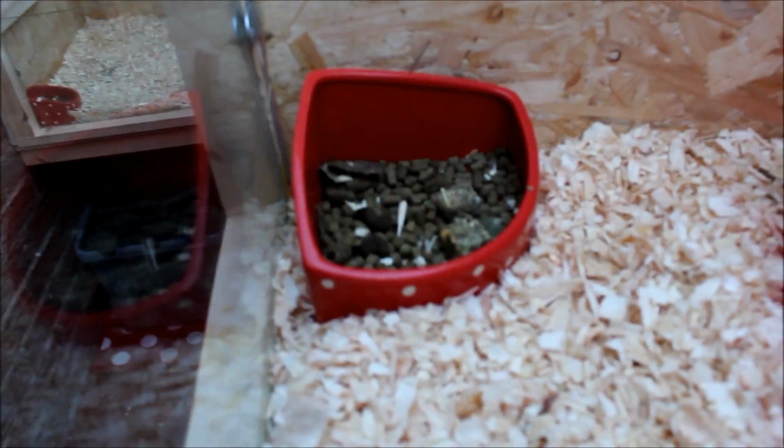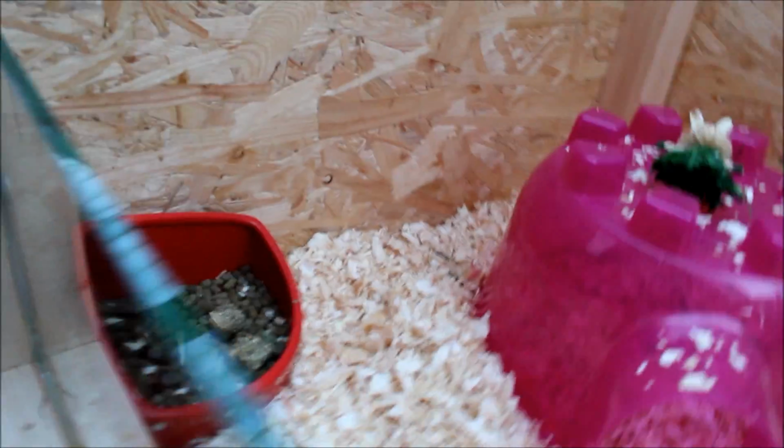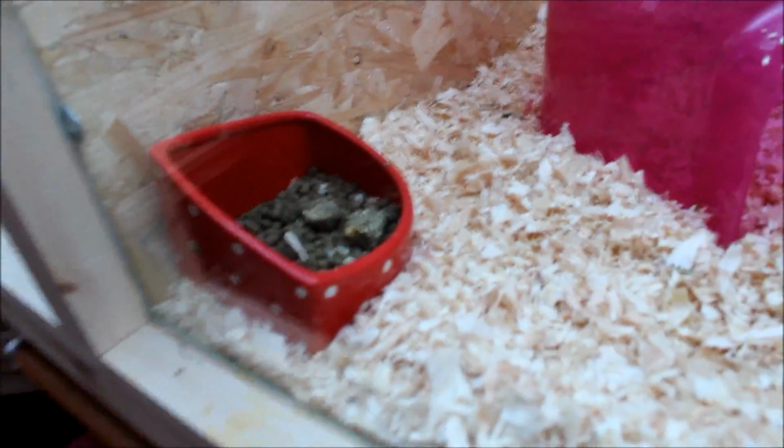So just here we've got his corner food bowl, and I've decided to put them in the corner of the glass because I think it's quite nice to be able to see their bowls, and obviously they're coming to here to eat, so it's nice to watch them that close.